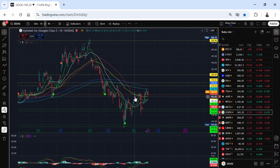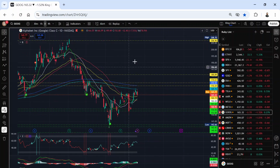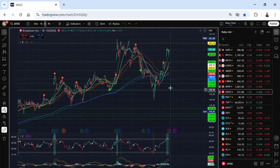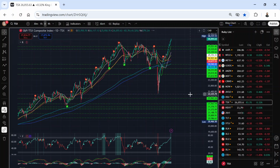Google is also looking nice, just consolidating below 200 moving average. A breakout will take them to much higher prices. Amazon also had a good pullback, could be filling this gap before it goes higher. Microsoft was also very close to a new all-time high, just consolidating, giving time for these moving averages to catch up. AVGO was down slightly as well yesterday, just consolidating, giving time for moving averages to catch up. Mostly nothing other than that.